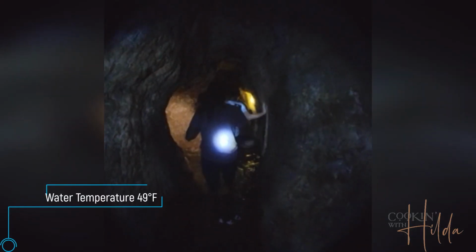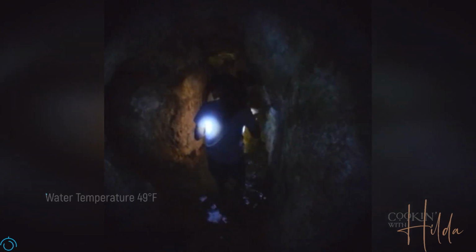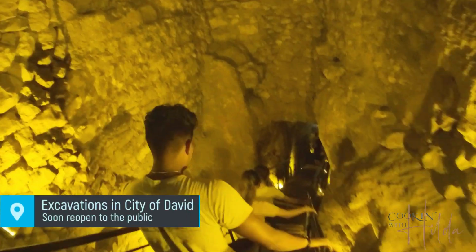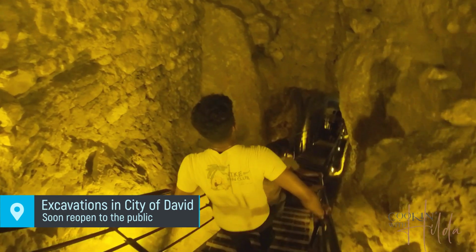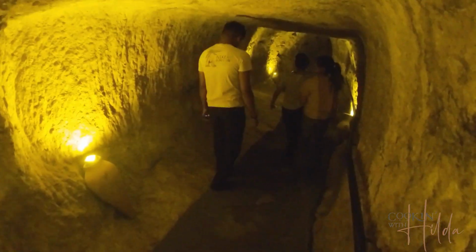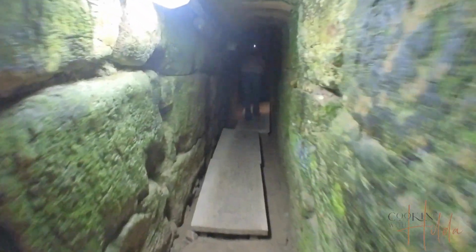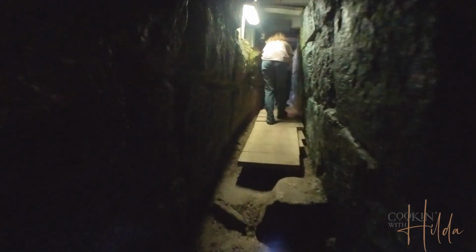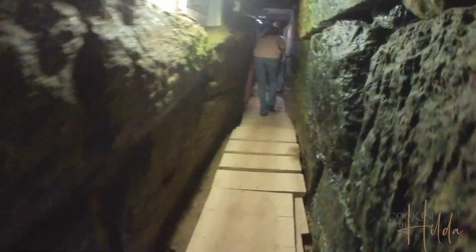Hezekiah's tunnels are a must when visiting this place. We accidentally entered one of the excavations of the City of David that was closed, but they're going to reopen to the public soon. And the tunnels are long and narrow. What we didn't know was that no one was at the other side of the tunnel waiting for us.